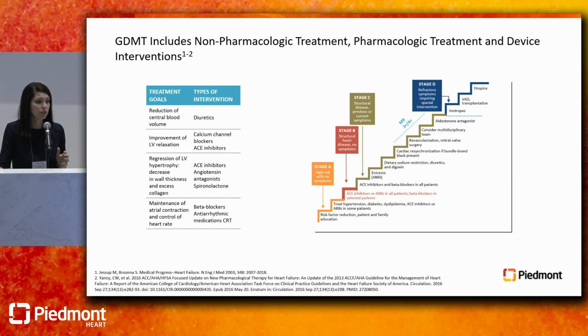We also want to improve LV relaxation, and if this is a HFpEF patient or somebody with HOCM, as we'll hear later, that may be a calcium channel blocker, or if it's a HFrEF patient, we may want to employ our traditional 4-pillar GDMT as was touched on earlier.